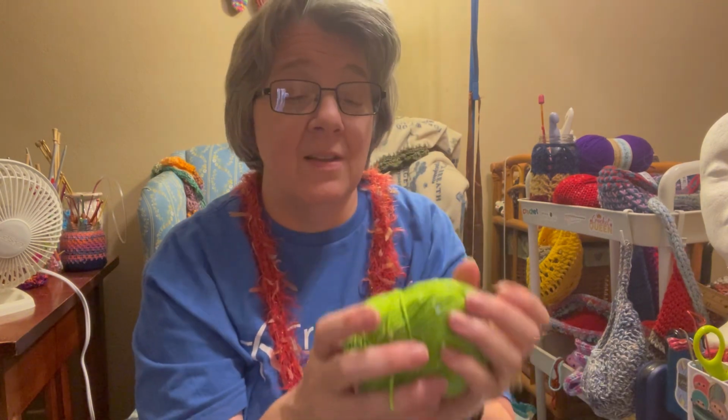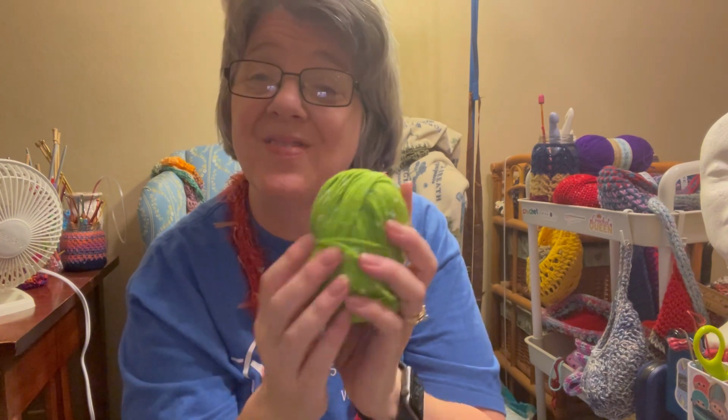Like it says, I love it. It says I've gotten this before, and I loved it. It's super soft, and it has little specks on it. So yeah, that is it from TEMU.